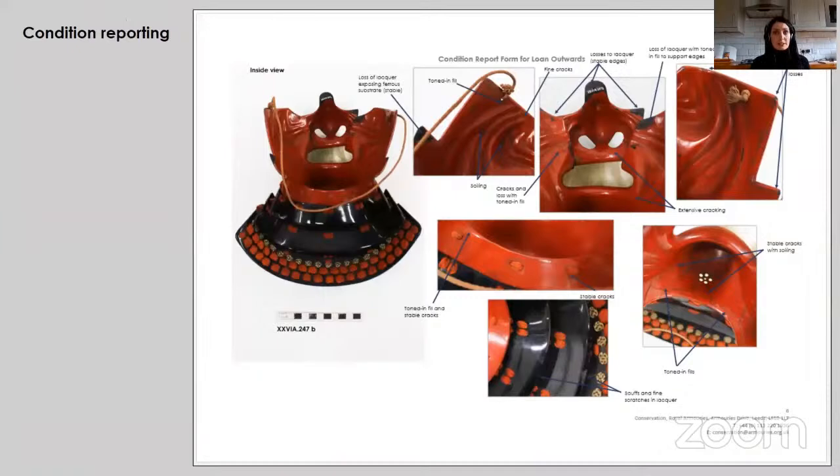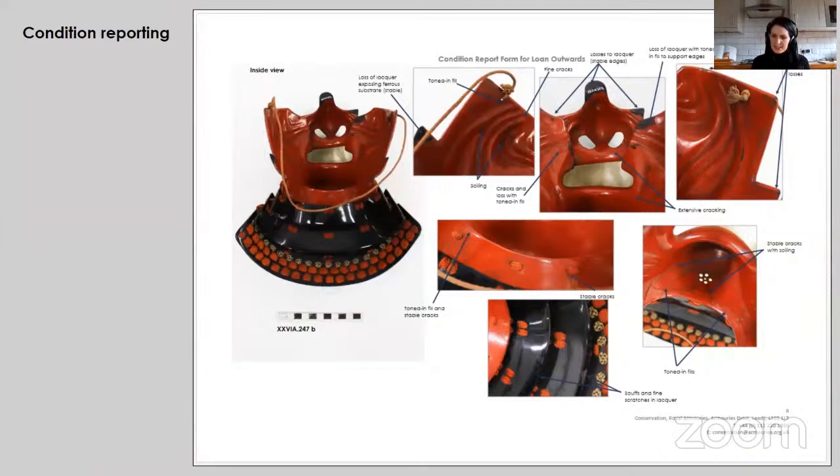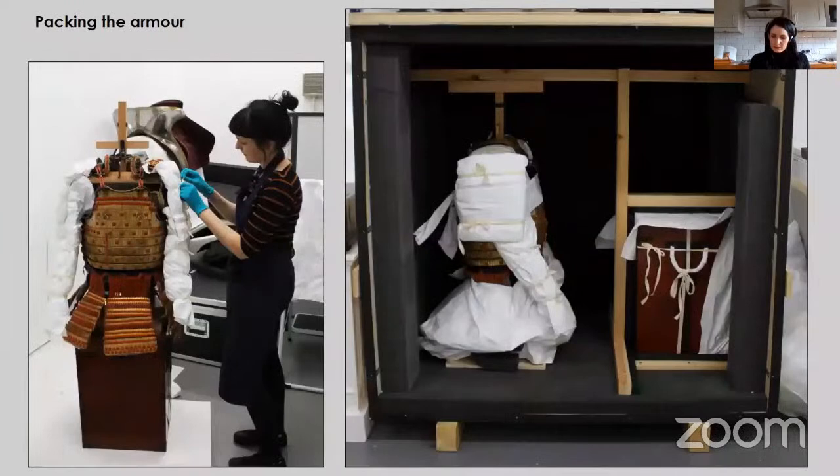And then for longer term loans, so those with a duration of 3 years or more, it's a really crucial reference point for annual checks or on-site loan inspections. You can see that the condition report includes detailed photographs of different aspects of the object, and these are annotated to indicate pre-existing issues and also potential areas of concern. Once the object's been conserved and condition reported, the next stage is for it to be packed.